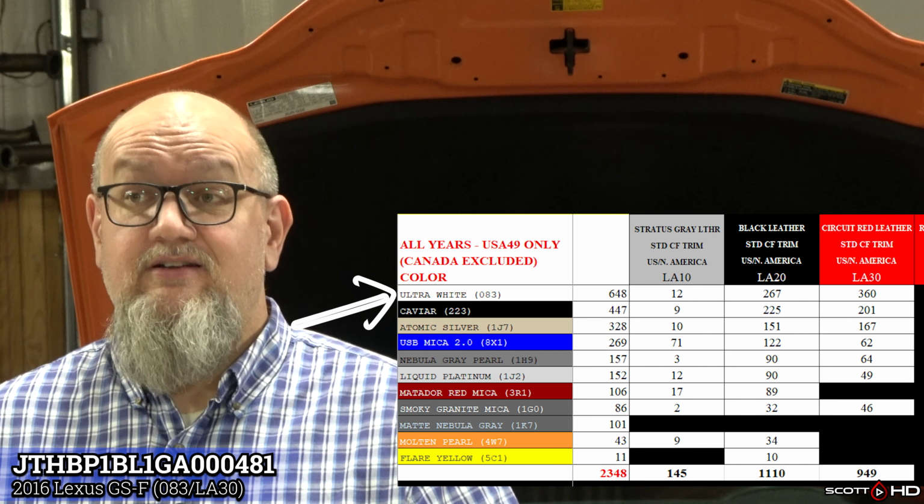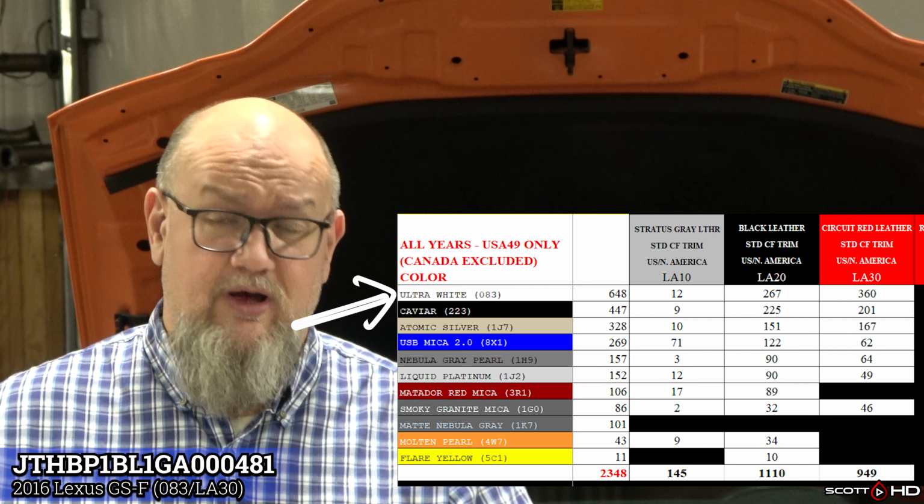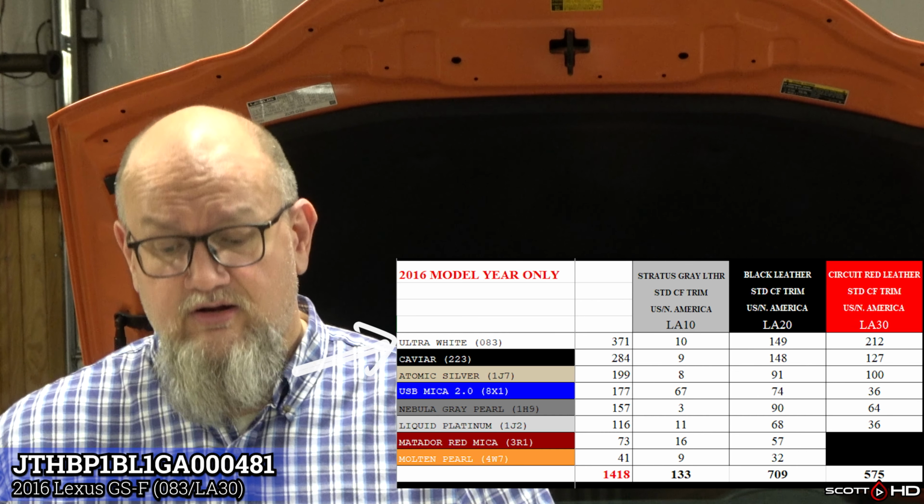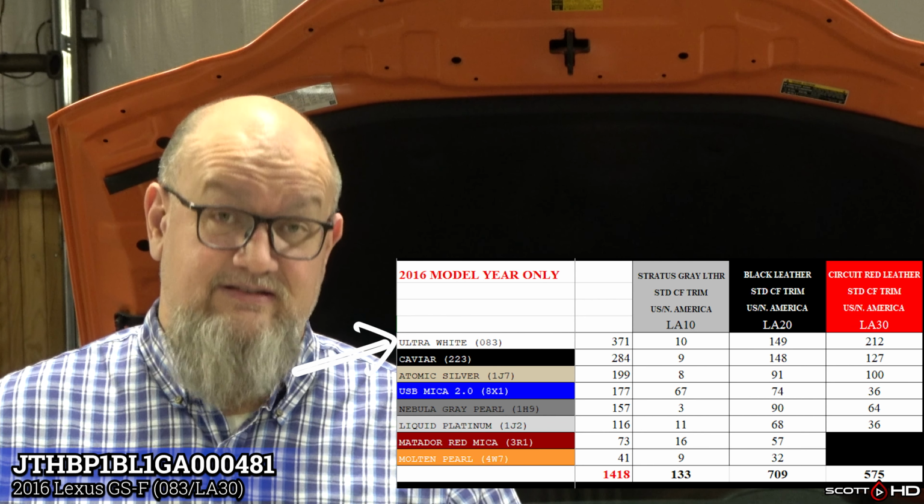The production statistics: white with red is the most common color combination on the GSF. 54% of these cars were either black or white. 648 out of the 2,348 cars I've identified for the US were ultra white. Of those 648, 360, a little more than half, had red interior.